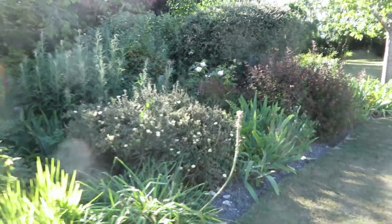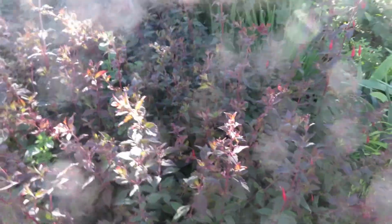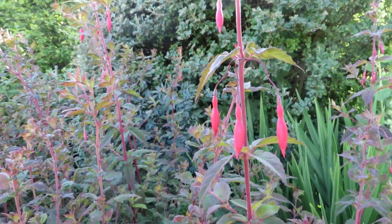And up this side here we've still got our fuchsias. Well, at least they look like fuchsias, they smell like fuchsias, and the flowers look like fuchsias, so I'm going to call them fuchsias. But they're very odd. They're red. Well, the leaves are red. Maybe that's just the variety.